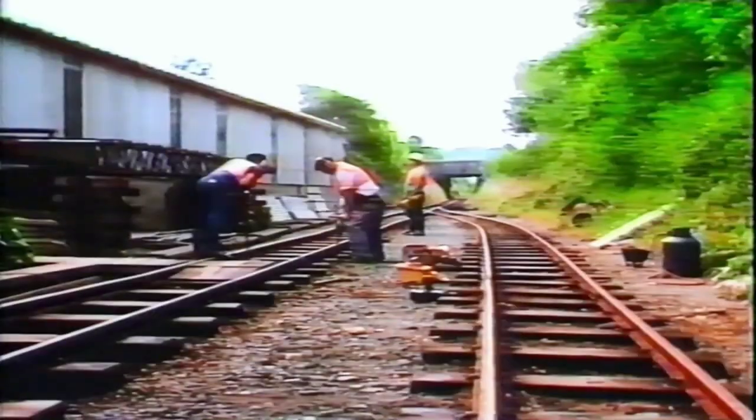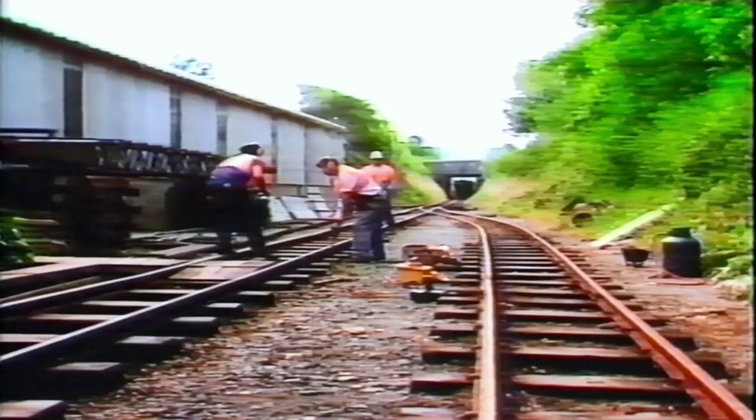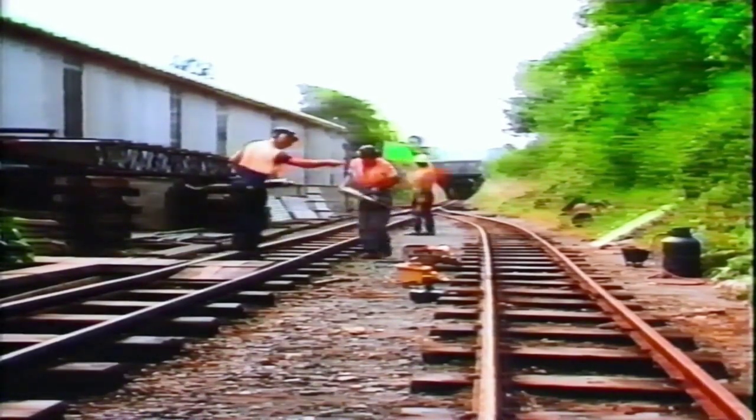These kangos that we use, kango ballast tampers actually, they're called. They usually get one man on one side of a sleeper, one man on the other side of a sleeper, and you work together. It's a spade-shaped angular, it's about 15 degrees, and it simply pushes the ballast underneath the sleeper.